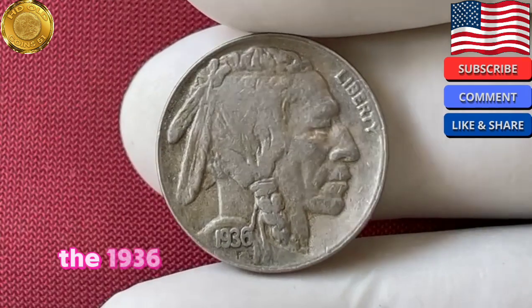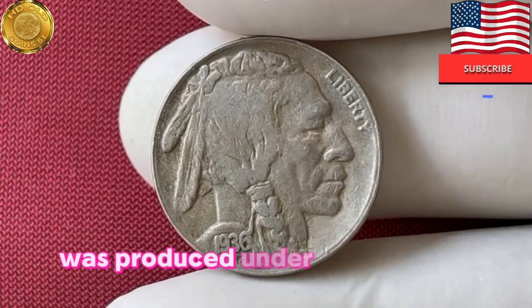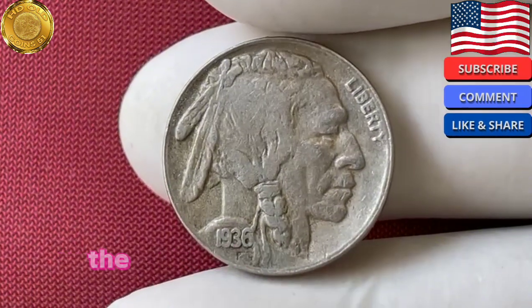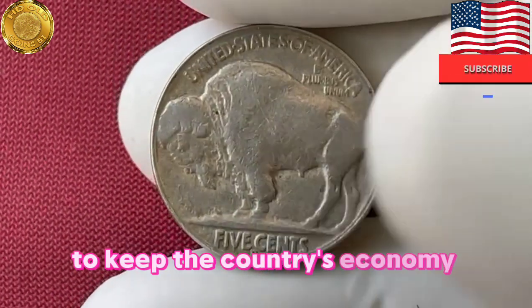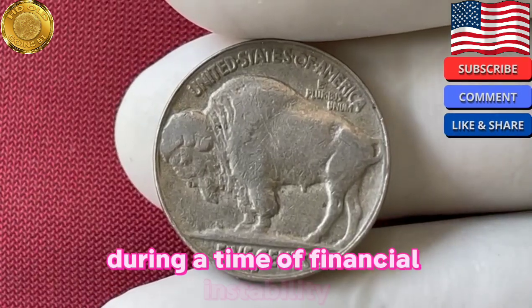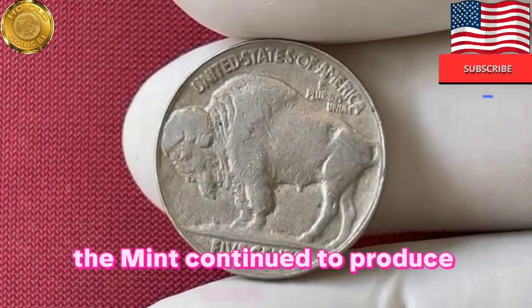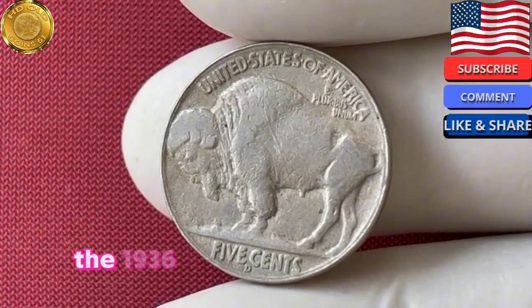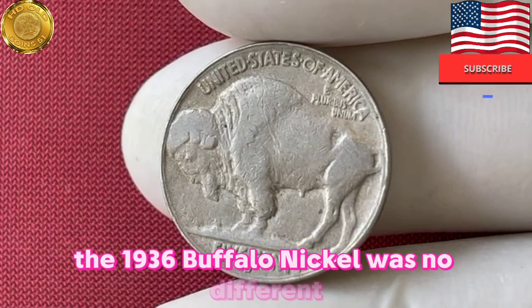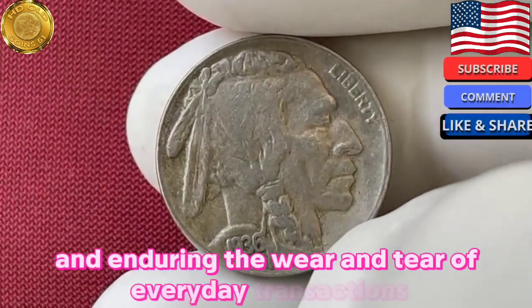The 1936 Buffalo nickel, like many coins of the era, was produced under challenging circumstances. The coin was part of a larger effort by the U.S. Mint to keep the country's economy moving during a time of financial instability. Despite the difficult times, the Mint continued to produce these coins, keeping them in circulation for daily use. The 1936 Buffalo nickel was no different, circulating widely and enduring the wear and tear of everyday transactions.